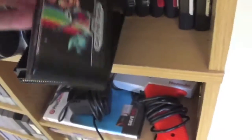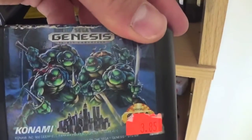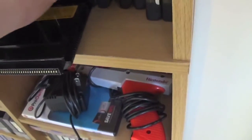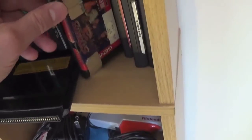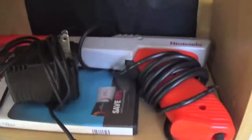Moonwalker. Was really stoked to find that. Altered Beast. Turtles Hyperstone Heist, $3.85. That is what I paid for that, believe it or not. Streets of Rage, Road Rash 1 and 2, and then the old Game Genie. There's a random zapper and a power adapter.